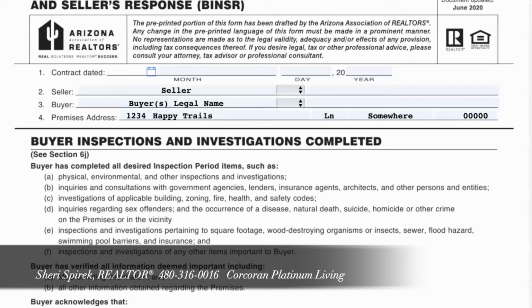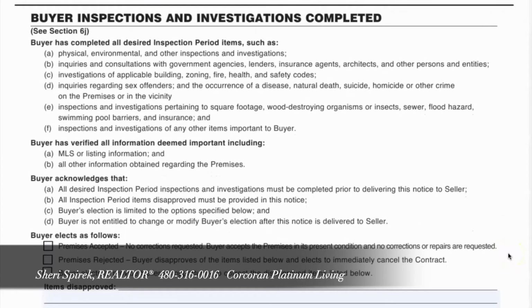We are going to discuss our residential buyer's inspection notice and the seller's response. This is the form that comes during our 10-day inspection when the buyer has their options to do all of their inspections and all of their due diligence on anything that would be of interest to the buyer on the property. So once we do all of the inspections within that 10-day period, we're going to supply the seller with this form. And what this form gives us is three options.